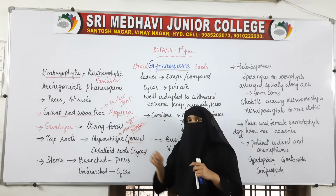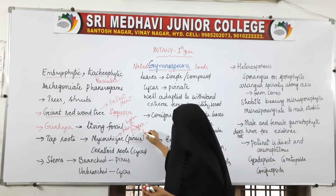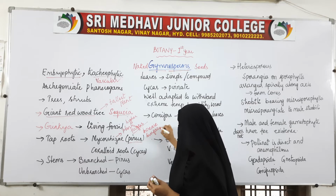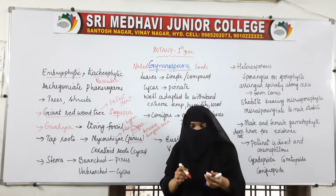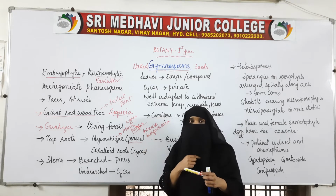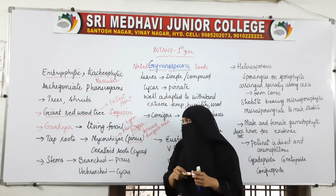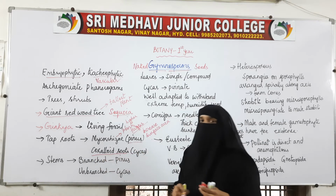The mycorrhizae also increase the surface area, the absorption area, of the roots. If the surface area is increased, the absorption will also be increased. If the absorption is increased, more water and more minerals will be absorbed by the roots and given to the plants. Then we also have coralloid roots.